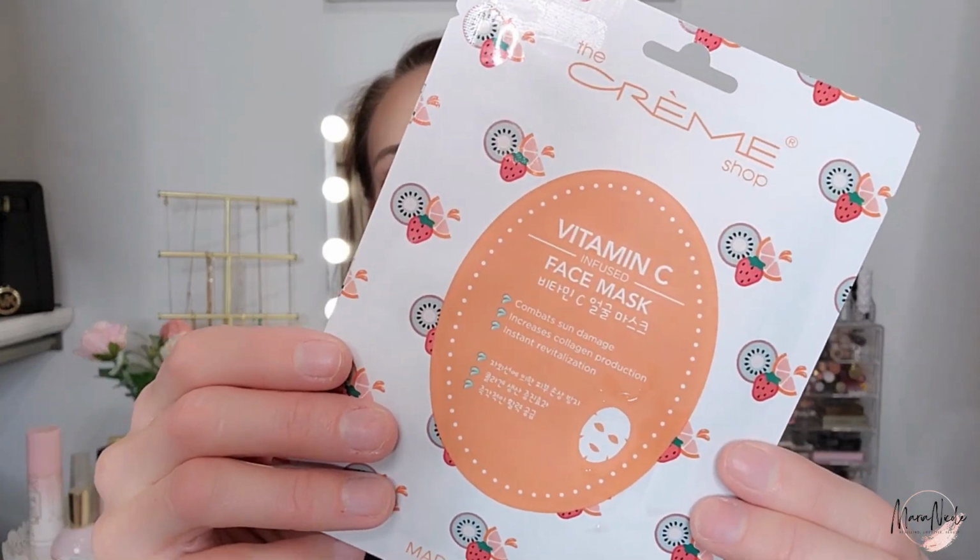This is just one I grabbed that I really like. It's the vitamin C infused mask from the Creme Shop, because the whole point of this is it combats sun damage, instant revitalization, and moisturization. If you're out in the sun all day, especially on a beach vacation, you want to make sure that you're replenishing that moisture. You're drinking a lot of water, you're using good skincare products.